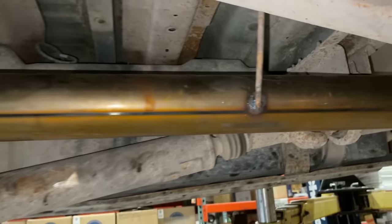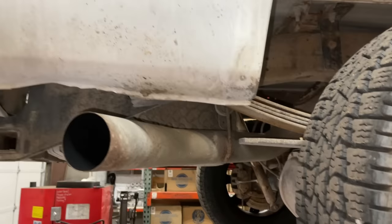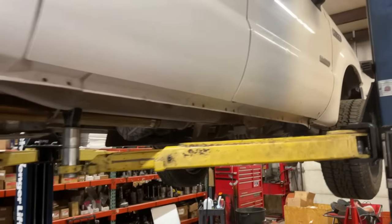Joints welded up, ready to go. I used the old hangers to make new hangers. Got a nice exit location. Pitches it down just a little. I like it. Let's get her off the lift and give you guys a first listen.